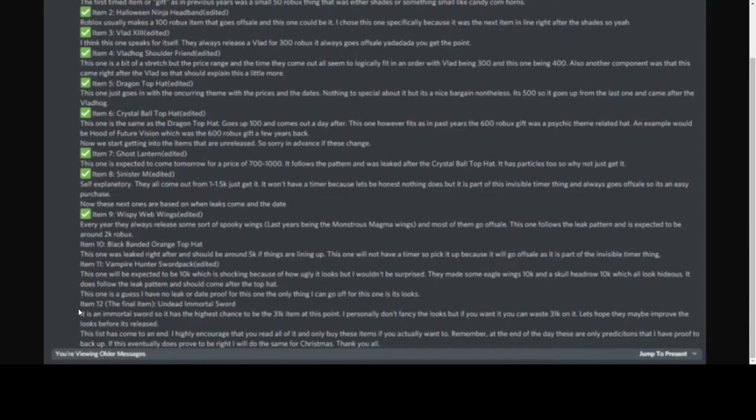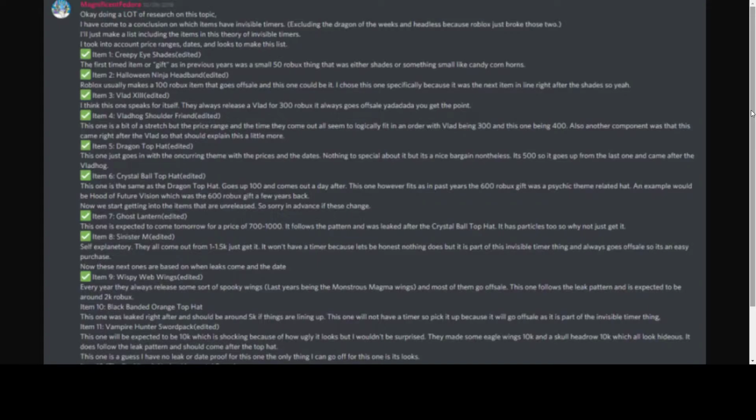I didn't have the 13th one here because the package wasn't leaked when I made this, but over here, the one before that was the Undead Immortal that came out with like a billion stock. It was 13,000. The one before that was the Vampire Hunter Sword Pack, which is 5k. So this is basically the pattern I noticed. The same pattern happens in December with the 12 Days of Christmas. They had it with the Festive Domino Crown and things like that, but I will get to that when Christmas comes around. They're doing the same thing that they did last year for 2019, which is pretty cool. So we can get an expected date and expected price for basically a lot of different hats.